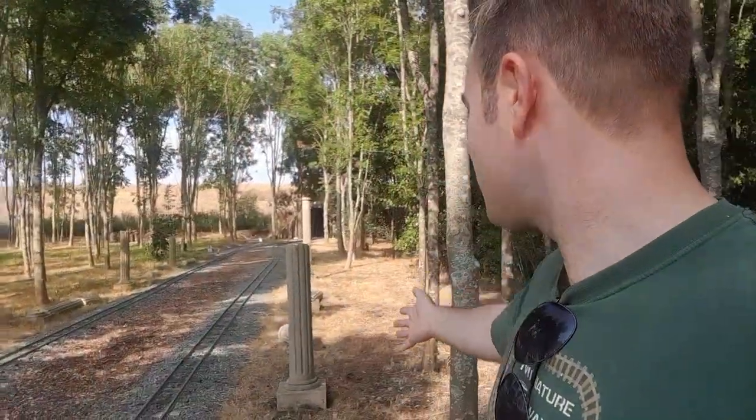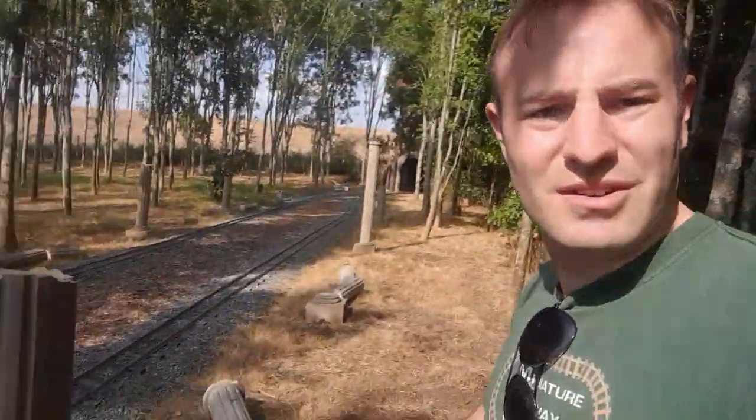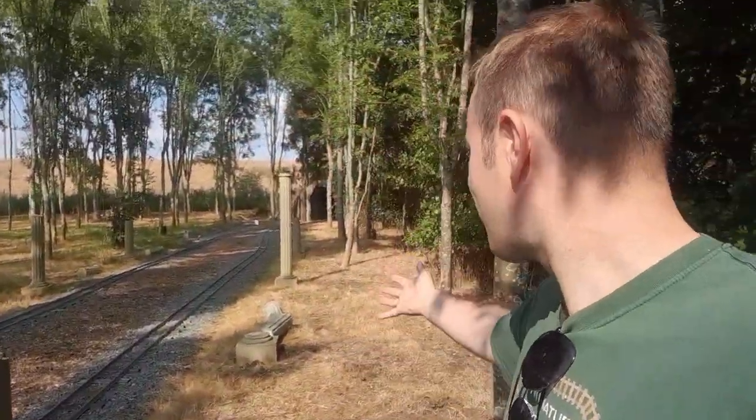It's very unusual. It has the appearance of a ruined Greek temple with all these columns everywhere. Apparently they had it as a station with an overall roof, and the wind damaged it, which is a bit of a shame in some ways, but in other ways it makes it, well, I've never been to a miniature railway station that's like a Greek temple before.